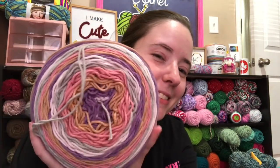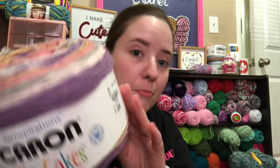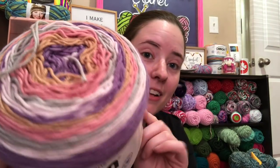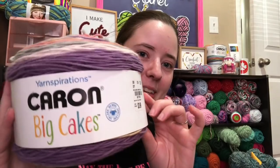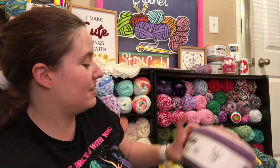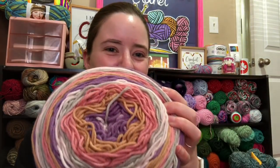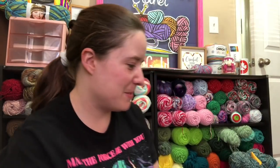Really pretty. Ooh, I love these cake yarns because it takes the color picking out. Makes it easy to just whip up something really cute. This is a lot of yarn. I can make something with this. I'm gonna have a whole stack of cakes now, because this is about the same size as the Baby Cakes. You just stack it up there with it. I love this yarn though. I'm so excited about this yarn.